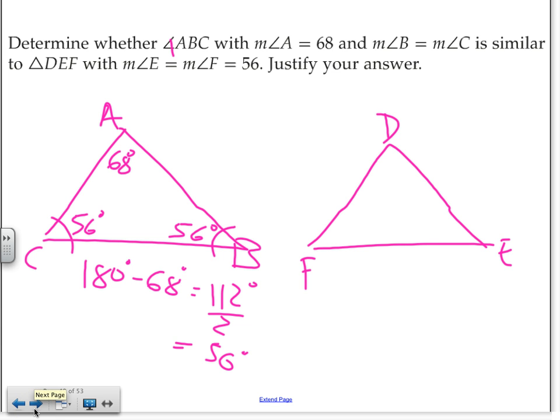Now go over to triangle DEF. It says this. Angle E and angle F, they're both what? 56 degrees. Interesting. So if both of them are 56 degrees, what is angle D has to be? 68. Okay, so if you compare the two and ask this question, are these two similar? What would you say? Yes. Why? Based on what?